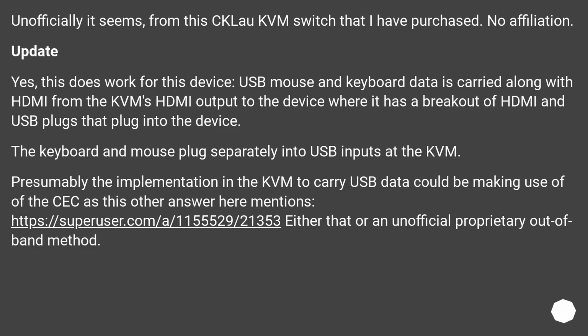The keyboard and mouse plug separately into USB inputs at the KVM. Presumably the implementation in the KVM to carry USB data could be making use of the SEC, as this other answer here mentions. Either that or an unofficial proprietary out-of-band method.